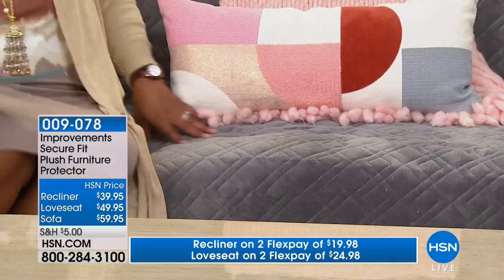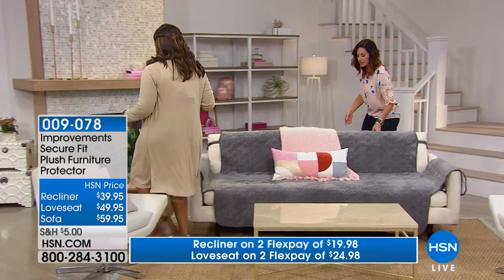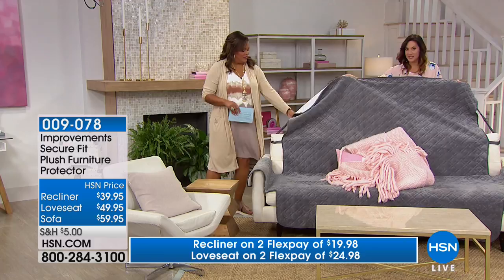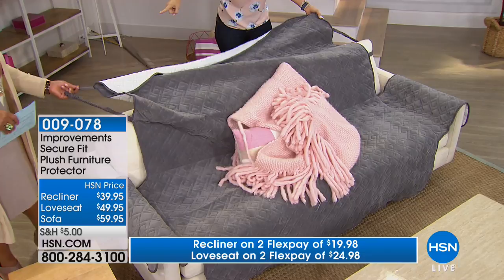But before we go over the colors, should I show how it works first? Right. So we're already over here. One of the things I love about this too is just how much you get. It covers the entire, I'm gonna put this here for a second. Okay. But look at how far it goes behind. Look at that. Do you see how big that is? So you've got complete coverage in the back. You can see complete coverage in the front. And then you're holding one of the side straps.